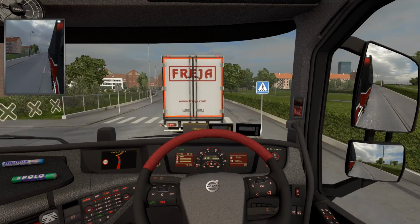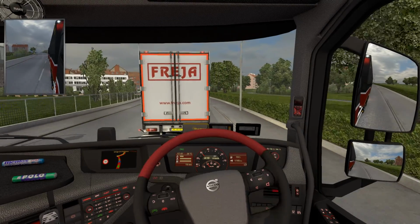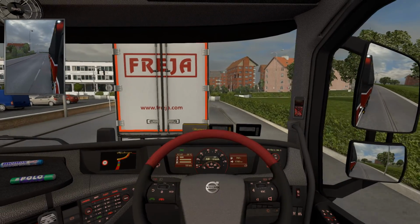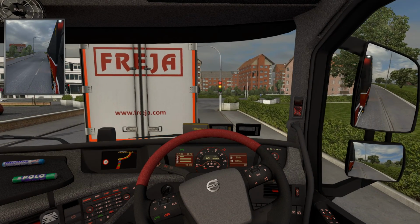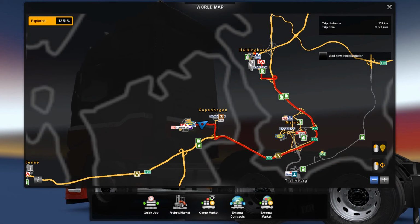Oh my god. What speed do you call this? Come on, mate. Come on, Mr. Frigia. God almighty. Oh, don't brake like that. Please. Okay. Right, we're at traffic lights. I was about to say we're here. Where are we actually going? Oh, let's have a look. Helsingborg. Okay.